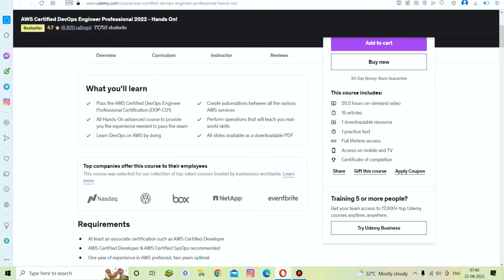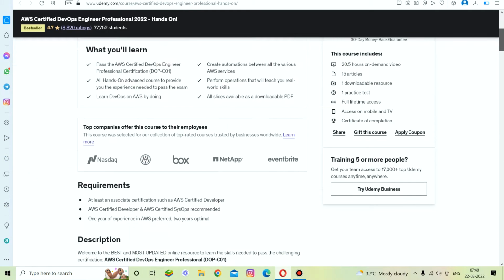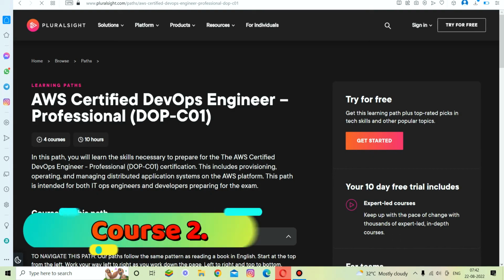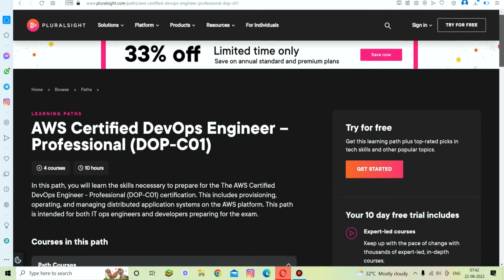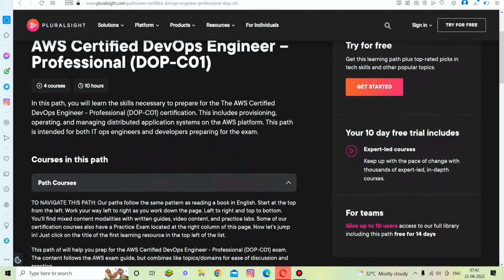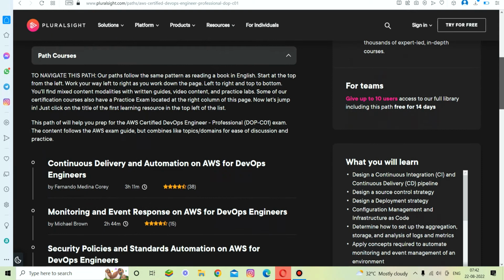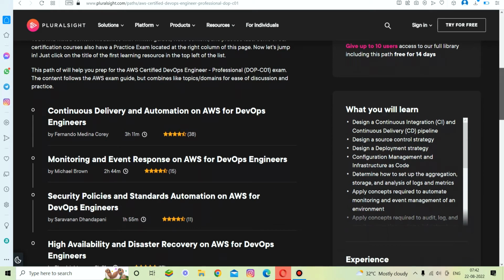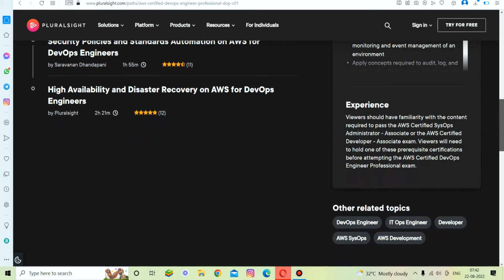After completing this course, you will gain a completion certificate so that you can add it to your CV or your resume. The second on the list is AWS Certified DevOps Engineer. This course is taught by Mike Peffier and it helps operations engineers and developers to prepare for the AWS Certified DevOps Engineer exams by providing expertise in managing, provisioning, and operating distributed applications in an AWS environment.